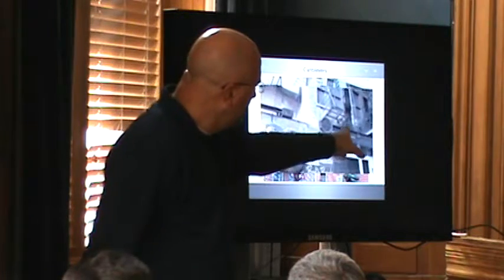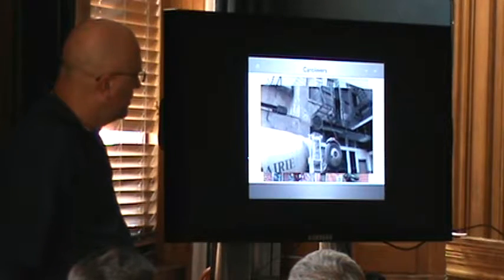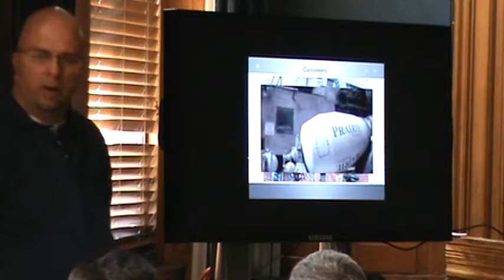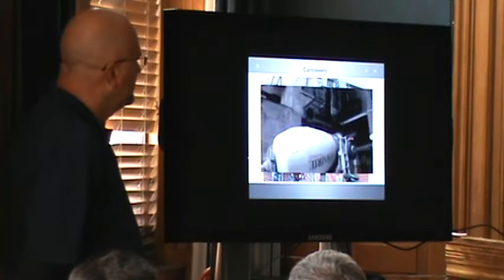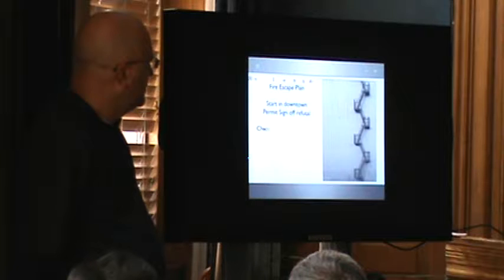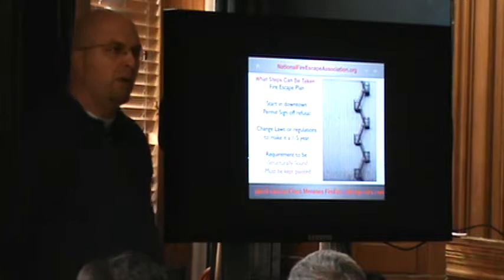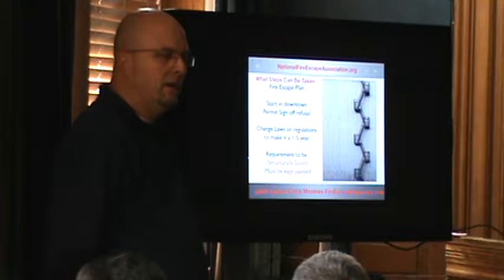On this one, look, notice the chain. So one's properly balanced, the other one has been modified by the owner of the hotel. That would be hit by trucks. So what we're talking about now is, we're going to open it up and start getting some questions to you guys as to what can be done at the city level.